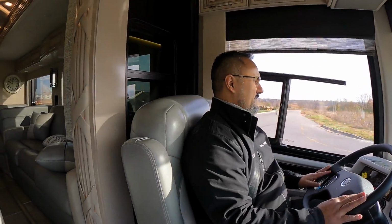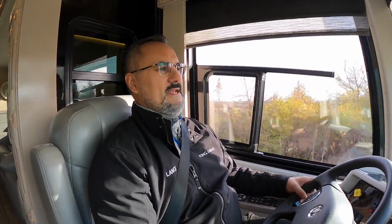Yeah, one thing that's nice about the Newmar, now I am getting a little bit of a rattling here in the seat. This has got haptic sensors in the seats. So if I happen to get a little bit too close to a line, your seat will start to rumble. It's got that little feature in there, which is kind of nice.